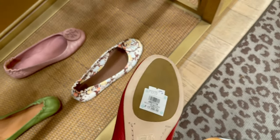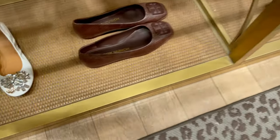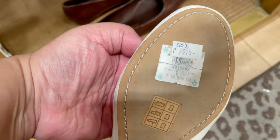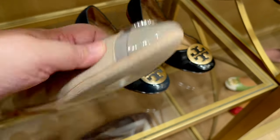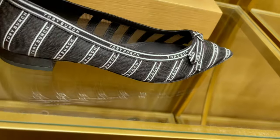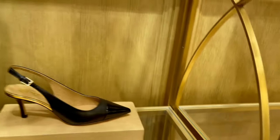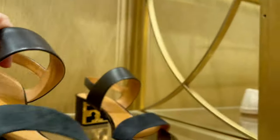Calling, calling mga Tory Burch fanatics. This one, the crystal. This is so nice. Wow. Para tong Dior. Grabe, ang daming sale dito. Ito yung classic nila. Ah, sale to. Sale to, diba? Ito ang cute, yung heel niya.